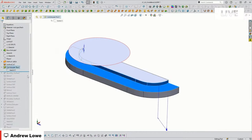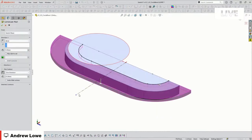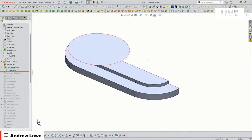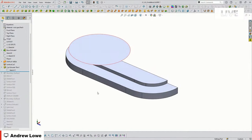And I'm accomplishing that with a cut, actually a cut with a thin feature. So I'm just using this to create some new edges. When you're surface modeling, you're more worried about the edges and the faces. With solid modeling, you care about the overall shape. But solid modeling is a great way of getting you faces and edges to be able to work with the geometry.